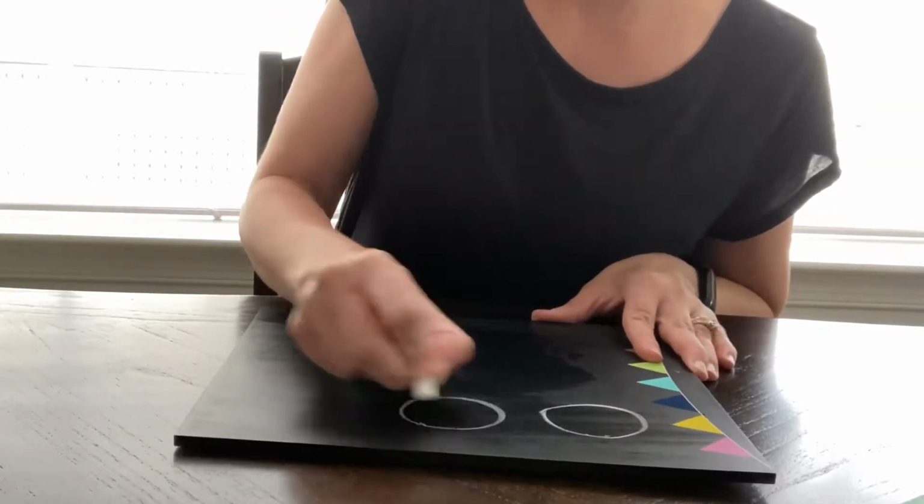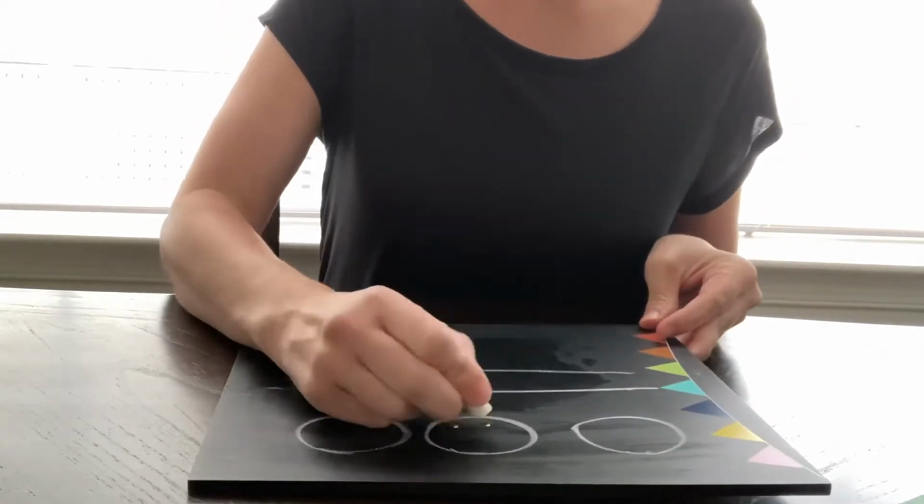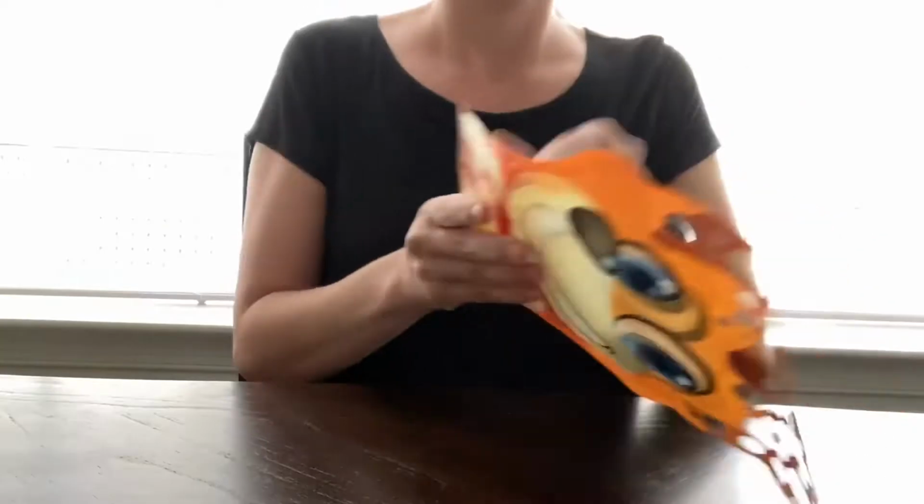Let your child explore by letting them draw and color on a chalkboard. Honestly, this is how I got Lennix to learn how to do circles and lines. A bubble glove is also another awesome activity to do with your child.